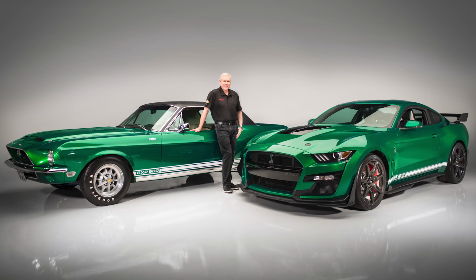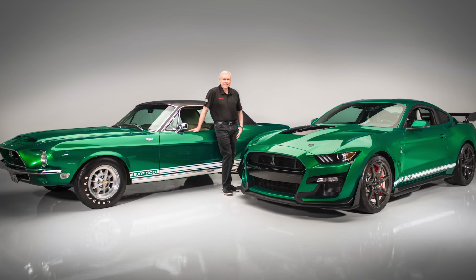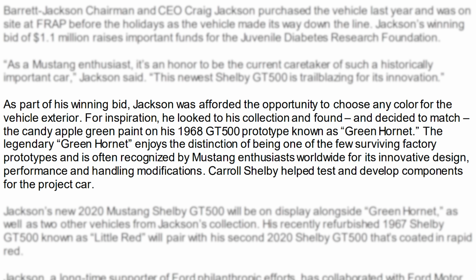And this is what he said. As a Mustang enthusiast, it's an honor to be the current caretaker of such a historically important car. This newest GT500 is trailblazing for its innovation. Oh, now this is very interesting.